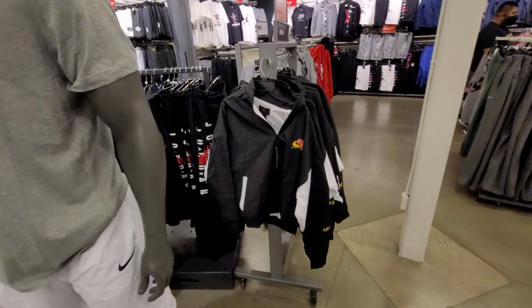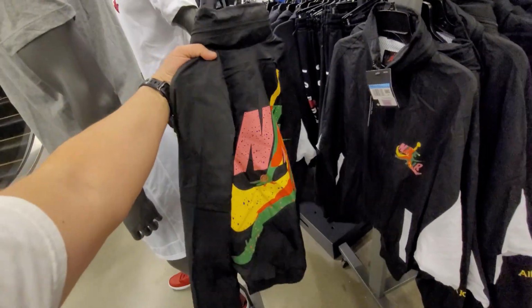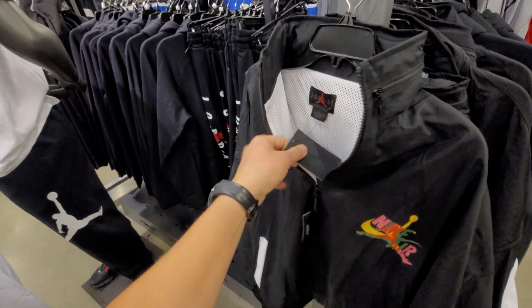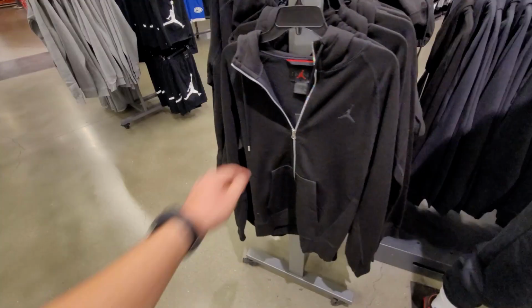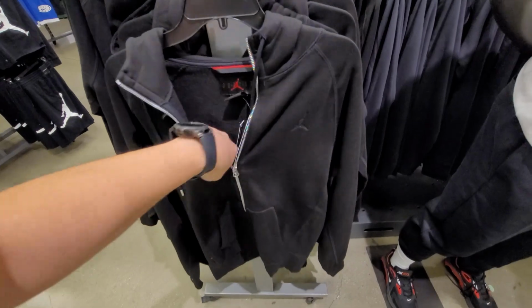Okay. Jordan jacket. These are going for $50. Not too shabby. Not too shabby. What's the normal price on these? Normal price is 110 supposedly. Okay. And then a fleece jacket right here. This is the last thing I'm gonna show. Is it $90? Really? That's surprising.